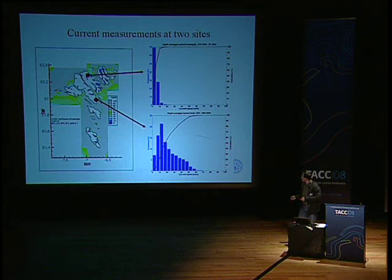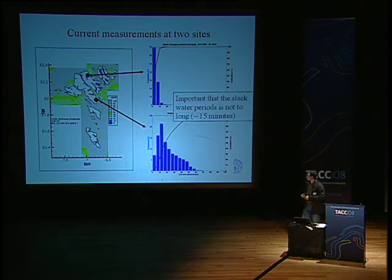But it may not be that bad for this one, because the point is the fish in the cage can survive such a period if it's not too long, approximately 15 minutes. If it goes above 15 minutes, the fish performance will be reduced.